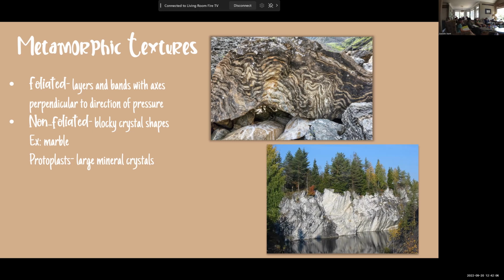So foliated, what does that sound like? Do you recognize that word? Sound familiar to anything? Piper, do you think? Foliage, what's foliage? Bailey? Leaves or other things on the ground under. I thought foliage was leaves on the tree. Yeah, right, it's leaves. Foliage is leaves on the tree.